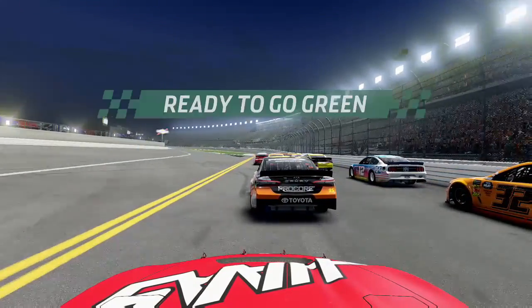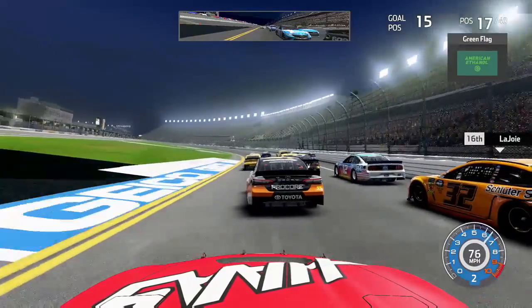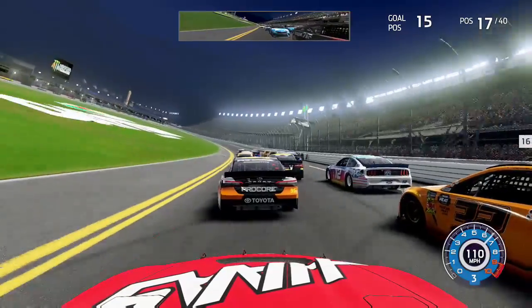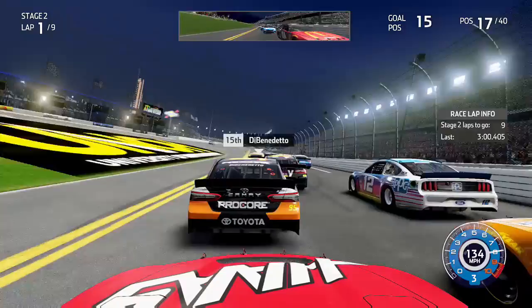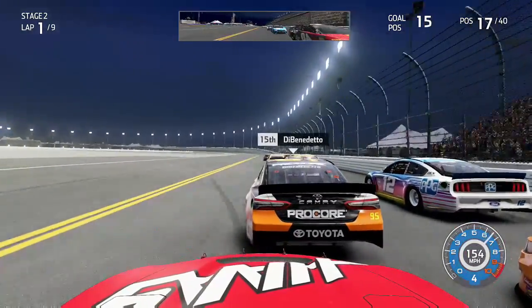P17 behind the number 95 of Matt DiBenedetto, who sits P15 as the green flag is back out, and we are going once again here in Daytona as the second stage is underway, and Chase Elliott leads us to the green flag. He has one win this season. I can't remember what track it was, but he's certainly been having a pretty solid season compared to what he has had in the past.